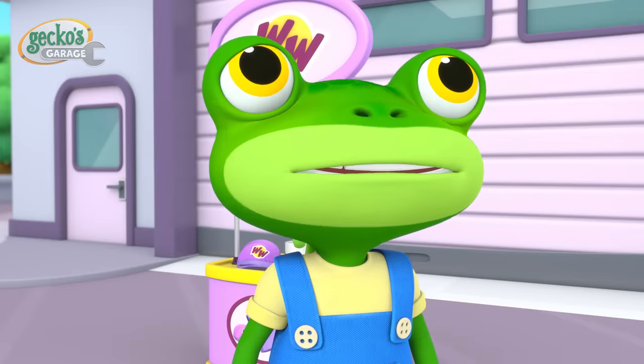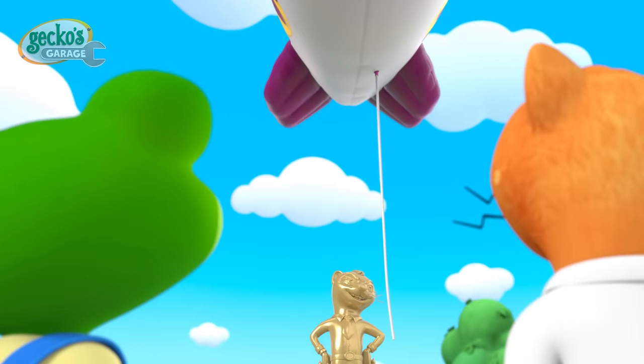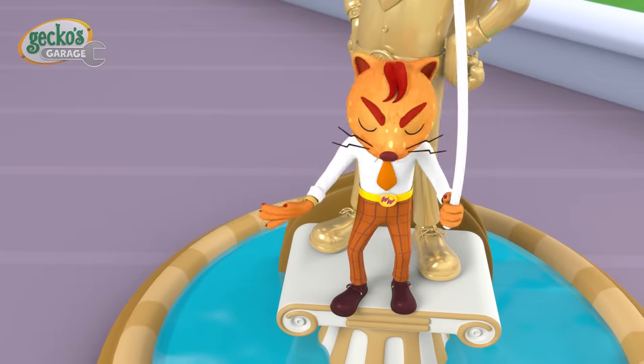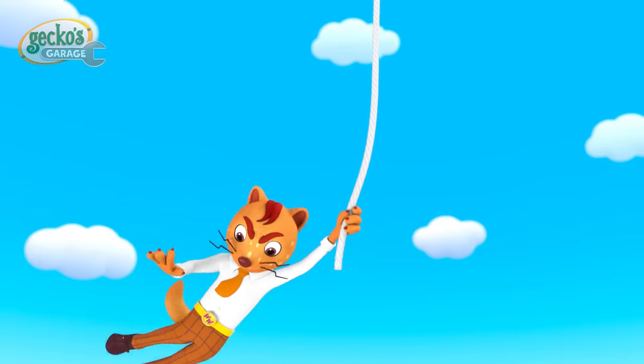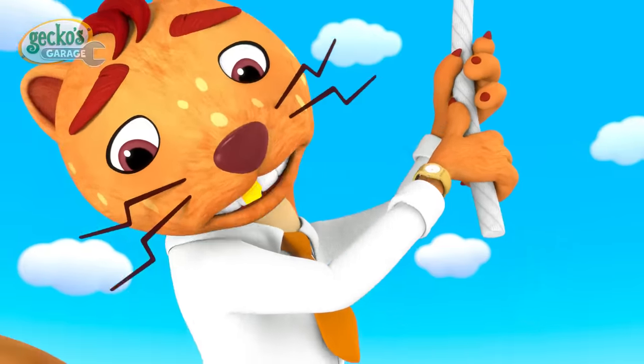Oh no! Mr. Weasel! Your blimp is floating away! Oh, no, it's not! I've got everything under control! Ah, yes! Everything looks in order from up here. Exactly as I planned!